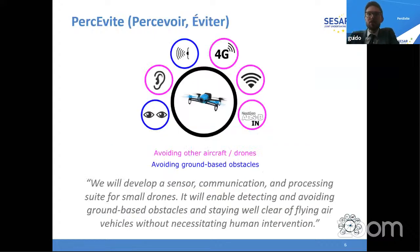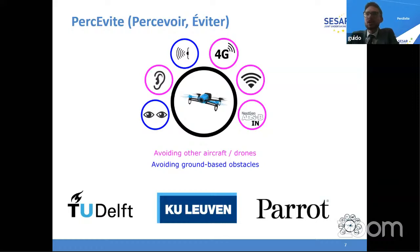Now, this led to the PercEvite project, which comes from the French, for sense and avoid, actually. Our mission was to develop a sensor, communication and processing suite for small drones, which would enable detecting and avoiding ground-based obstacles, staying well clear of flying air vehicles without necessitating human intervention. The consortium consisted of TU Delft, KU Leuven, and Parrot. So there were three partners, two academic ones and one commercial partner.